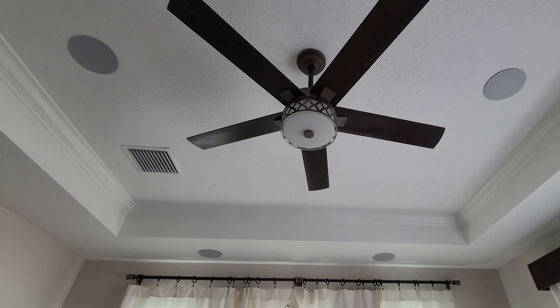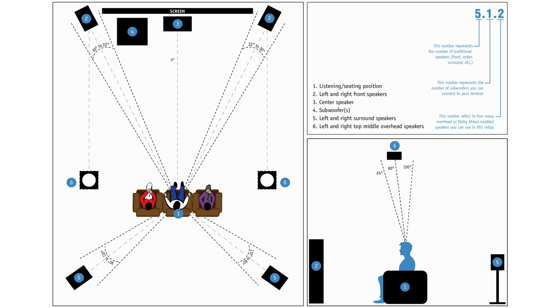The output is insane. And these in-ceiling speakers complement it so well. Don, it was brilliant because we have a tray ceiling here. We put the Atmos speakers in the center of the room, which is up higher, right above the bed, just forward. It's about a foot higher than the rear speakers. And you didn't put them in the corners. I didn't put them in the corners, no. We actually follow the Dolby Atmos guidelines to get good coverage in here.